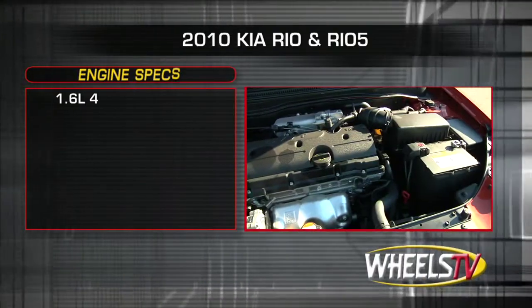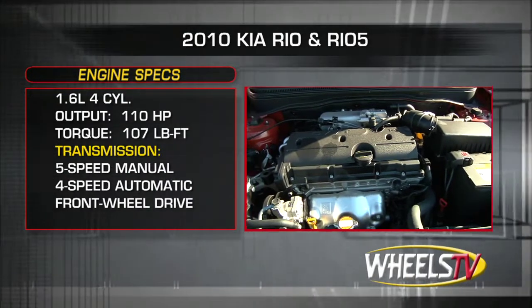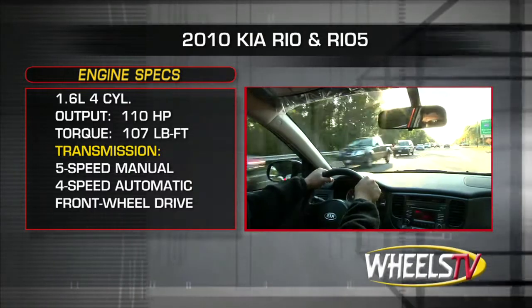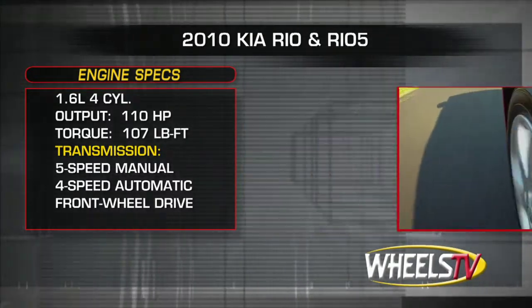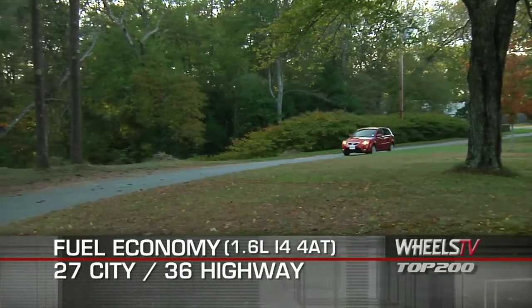The Rio is powered by a 1.6-liter inline four-cylinder engine that efficiently generates 110 horsepower and 107 pound-feet of torque. A five-speed manual transmission or optional four-speed automatic sends power to the front wheels. Here are the highest and lowest EPA estimates for fuel economy.